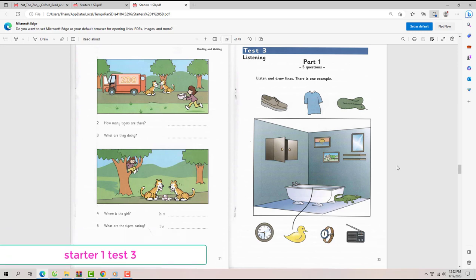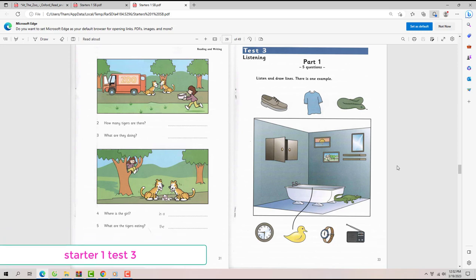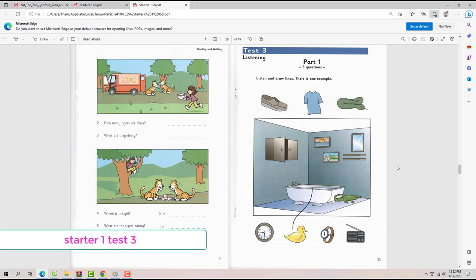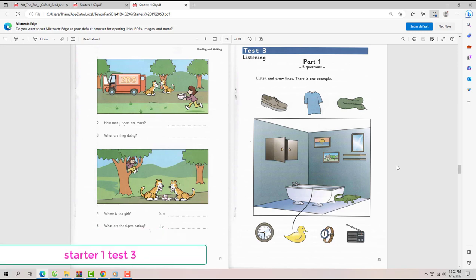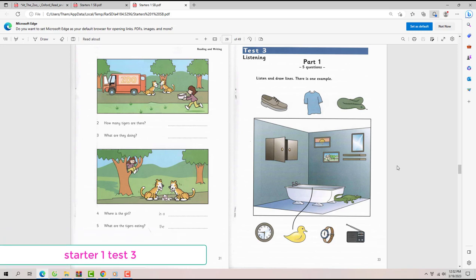1. The t-shirt is in the cupboard. Sorry, where? The t-shirt is in the cupboard. Two. The clock is on the wall. Where's the clock? On the wall, between the two pictures.